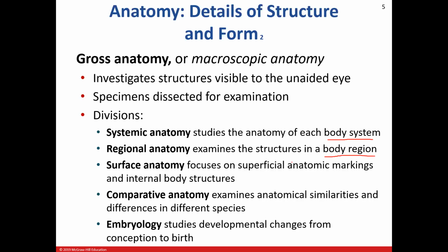Surface anatomy is going to be studying what's on the surface of our body, pretty much everything on your skin, and any of the internal body structures that kind of poke through your skin. That would be like your ribs, for example, or your ankles. You have those two knobs on either side. Those are called the lateral and medial malleoli. That's what surface anatomy discusses.